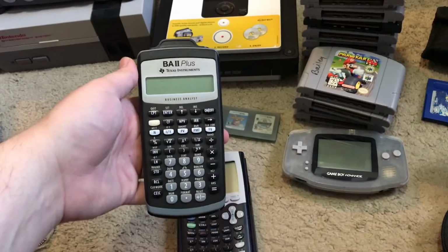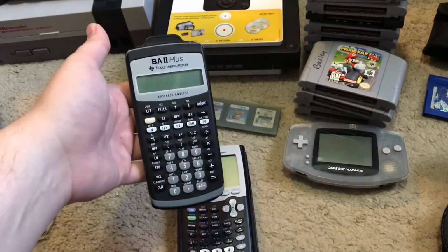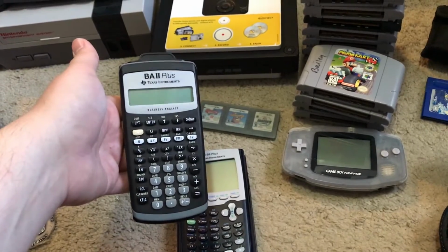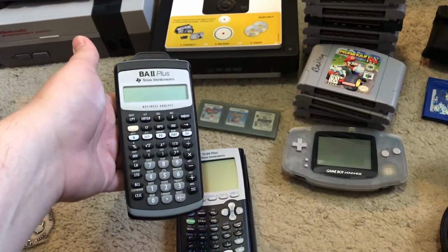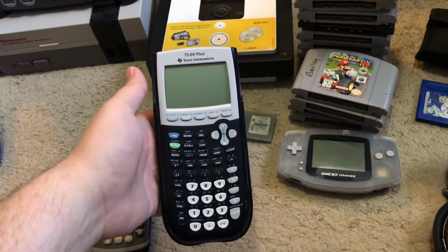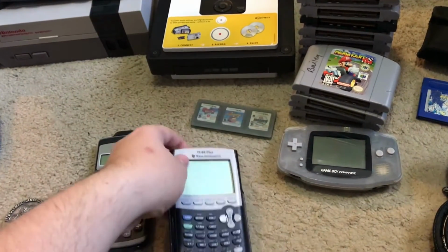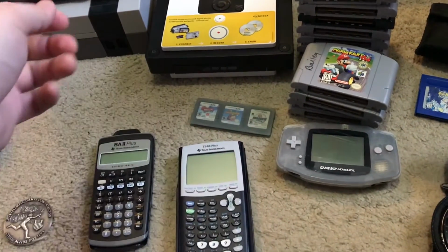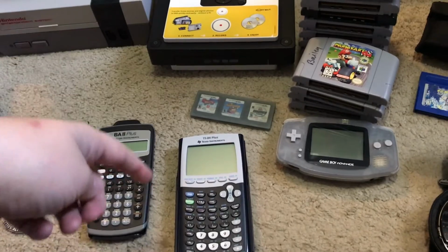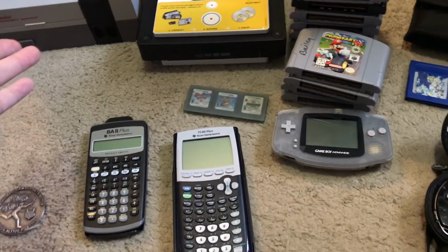Got a BA2 Plus at Goodwill yesterday. I think this was 3 minus my 5%. I think this is the newest version of the BA2 Plus, so probably about 25 on that. Got a TI 84 Plus at a yard sale for $22. And I got a lot of this other stuff from the same yard sale. I bought this from the sister, and then the brother sold me all this other stuff. I'll show you in a minute.